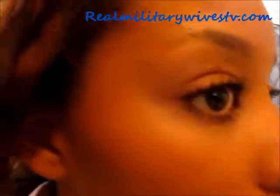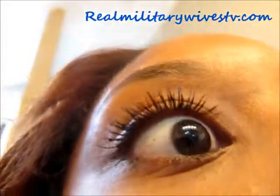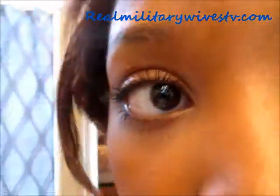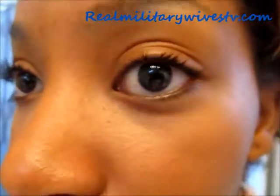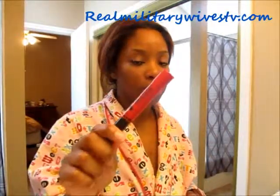Okay, so I'm gonna pull the camera up. These are my natural eyelashes. This is my other one. Can you see the difference? This eye definitely looks a lot wider. So yeah, loving that, you guys. I really suggest you invest in that, especially if you're a mom on the go and you don't have time. I swear, if you just put mascara and lip gloss on.